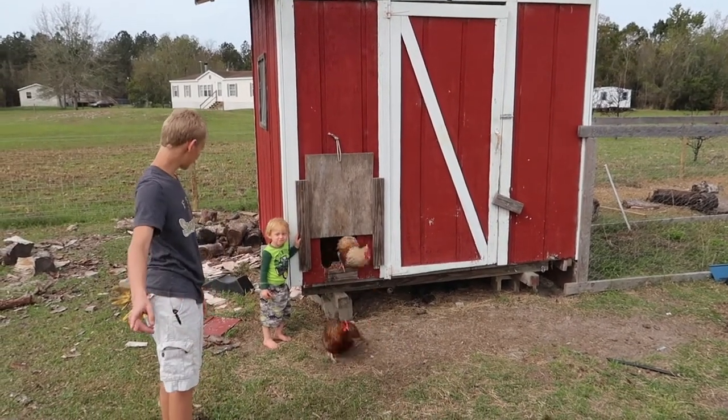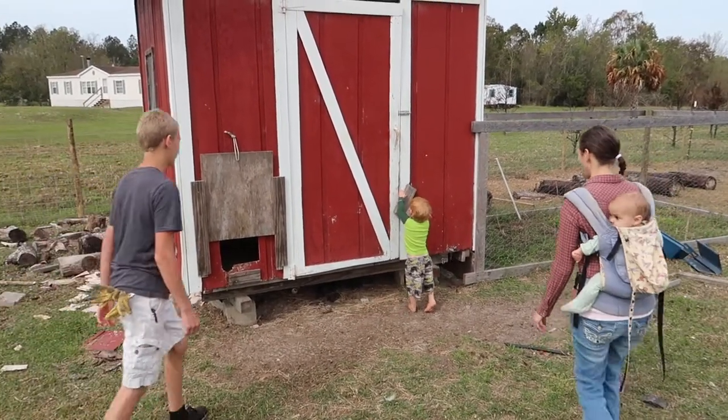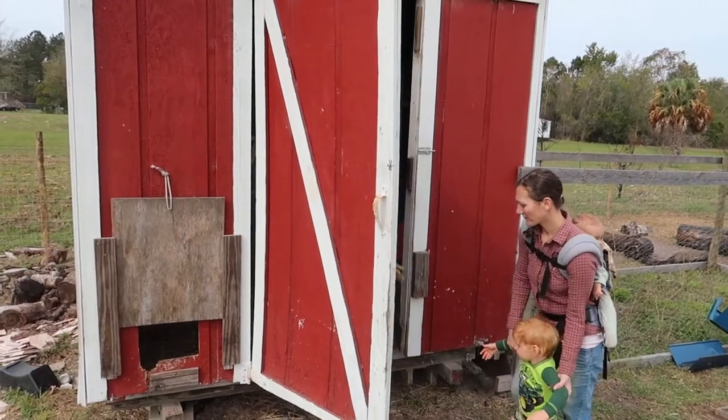Who's that one? That's the one that dog got. Yeah, she's doing fine, isn't she? She's on her tail feathers, but she's doing fine. Good. Yeah, Jakey, you don't go in with your bare feet, okay? No, let Jack look. We'll hand you eggs. Hang on, let Jack check.